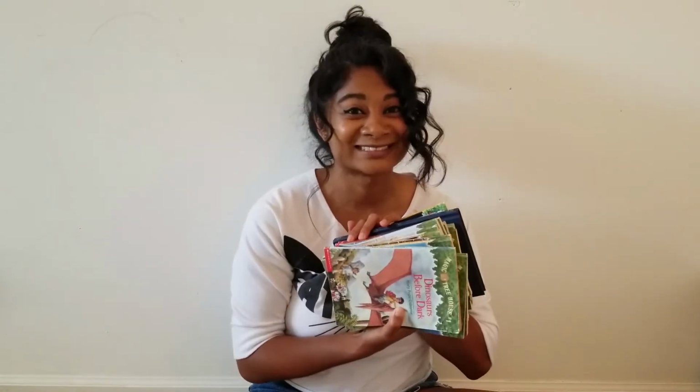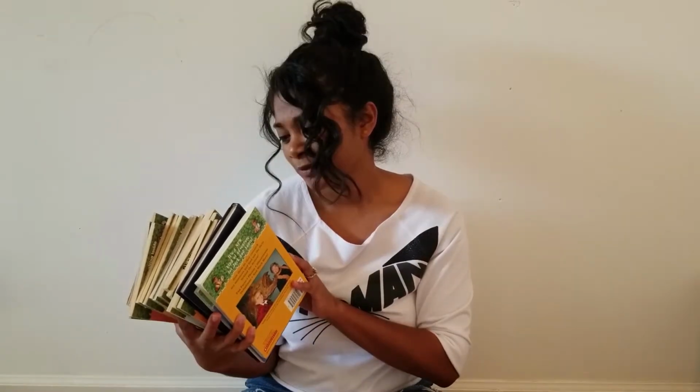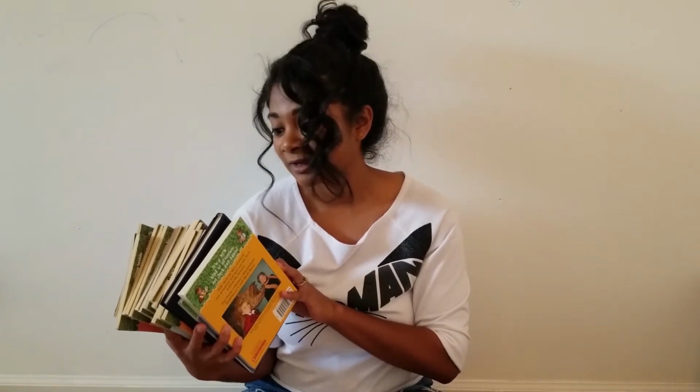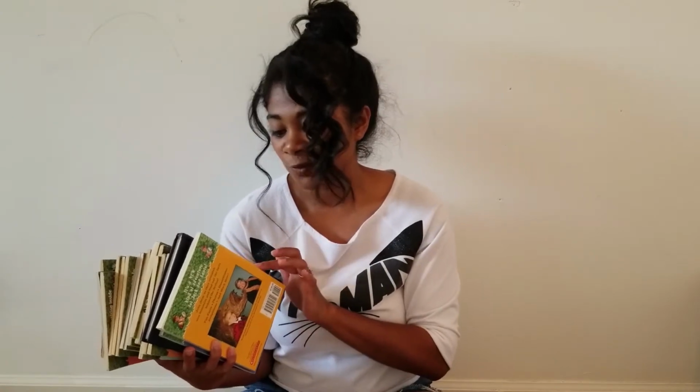Now this is actually a series that I did not read growing up, but my fiance did, and he loved them, so he was very excited to see that I was collecting these. Right now I'm just trying to get 1 through 20 and then kind of see where it goes from there. So right now I have 1 through 13, except I'm missing number 5, and then I also have 16, 22, 23, and 46. And then I also have these 2 companion ones.